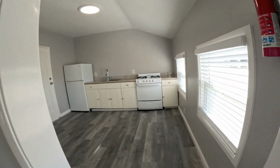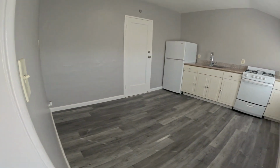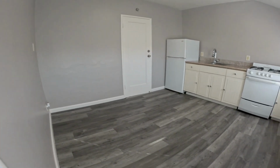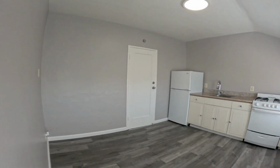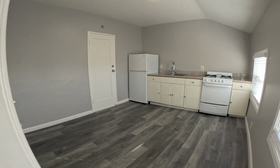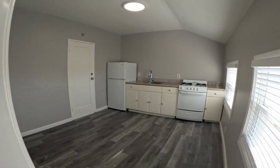And then going back into this kitchen. Again, it'd be very easy using this room as a kitchen / living room. You could put a couch here with the TV against that wall, or you could put the TV on that wall. So lots of options for you to really make this into more of a junior one bedroom as opposed to a studio.